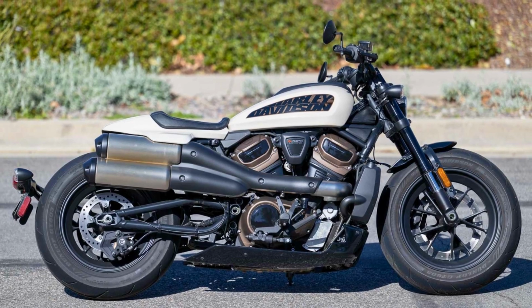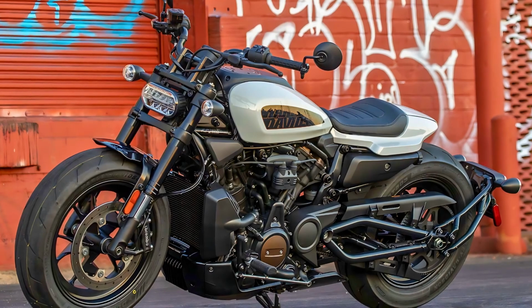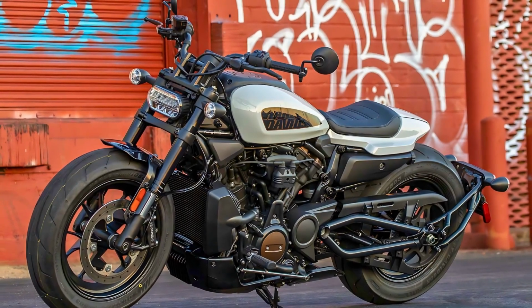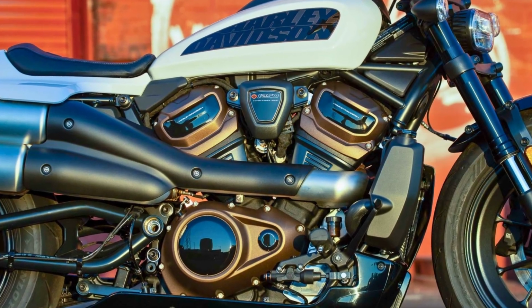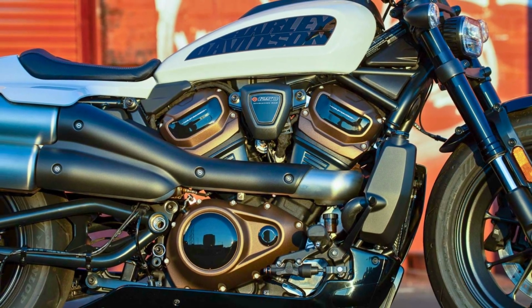Forget everything you know about Sportsters, because the Sportster S is in a league of its own. It's for those who crave top-notch performance and eye-catching style, with the agility and handling of a sport bike. This is like the rebirth of a legend that originally kicked off back in 1957. But now it's here to blow your mind all over again.